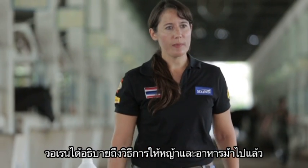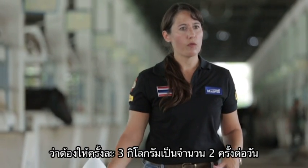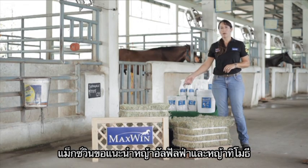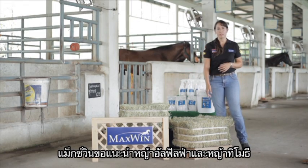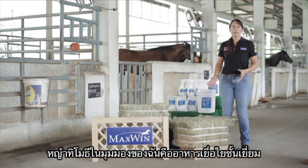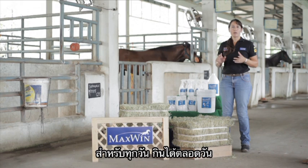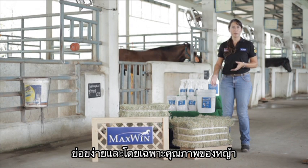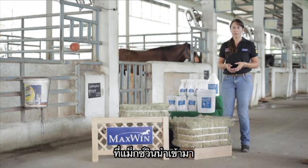Now, Warren's also already mentioned the use of forages, and that they feed here 3 kilos twice a day. Maxwin offers alfalfa and Timothy hays, both imported from America. Timothy, in my opinion, is a great everyday, all-day kind of forage. It is a high-quality protein, it's highly digestible, and especially the quality that Maxwin's shipping in here.